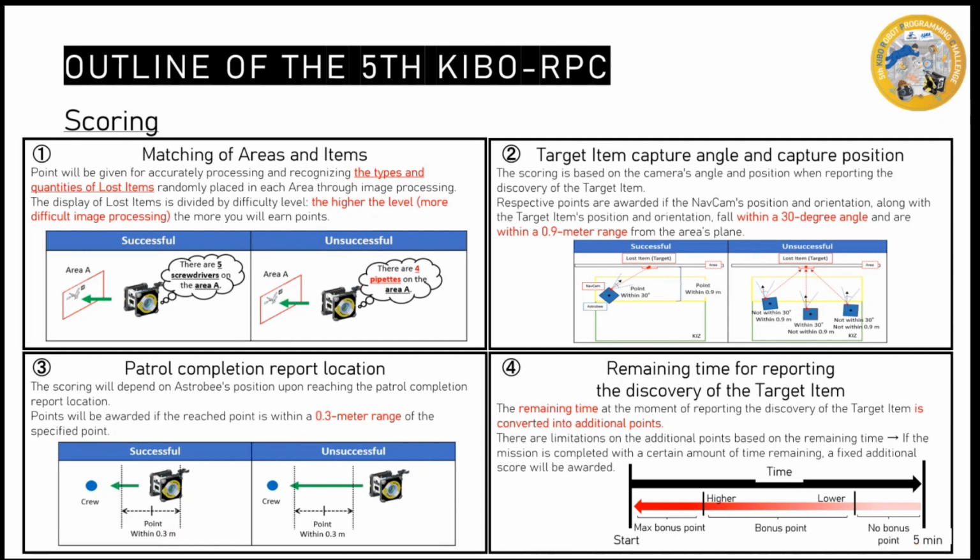And fourth, depending on the remaining time when you are completing your report to the astronaut, you can get bonus points. If you complete the mission from the start to the end quickly, you may get bonus points.